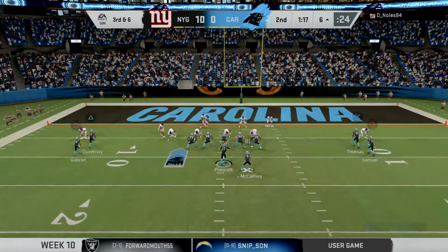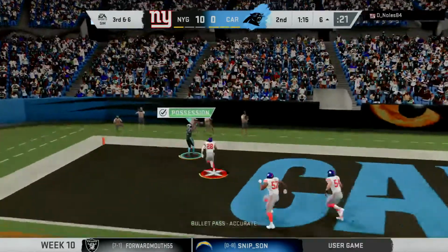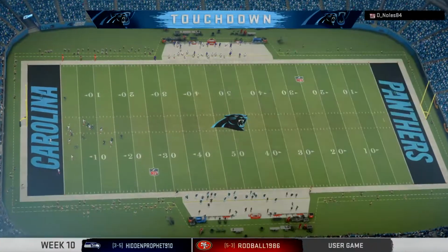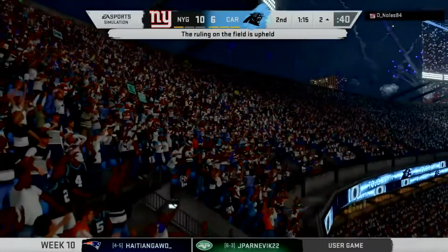Here we go, 46. Here we go, going to 54. Line in. Watch that. 26. From the shotgun, it's Prescott. And he's got it. Touchdown, Panthers. From 6 yards away as they are now on the board here in the first half.